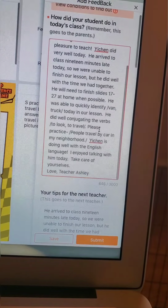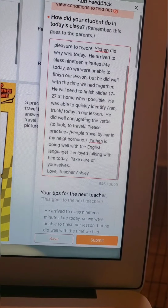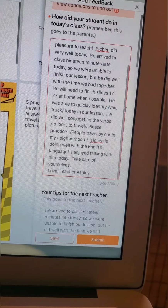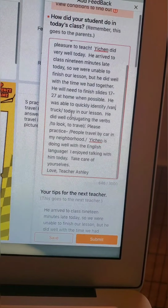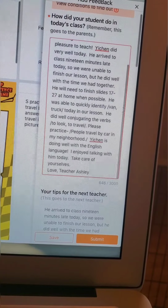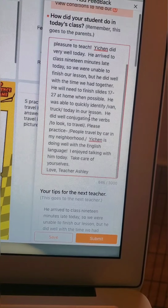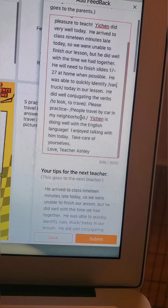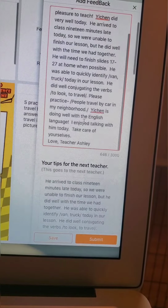He was able to quickly identify /van/ and /truck/ today in our lesson. These words, I put them in these slashes because they don't get translated over. So these will stay English if you put them inside these slashes. He did well conjugating the verbs /to look/ and /to travel/. Please practice: People travel by car in my neighborhood. Yishan is doing well with the English language. I enjoyed talking with him today.